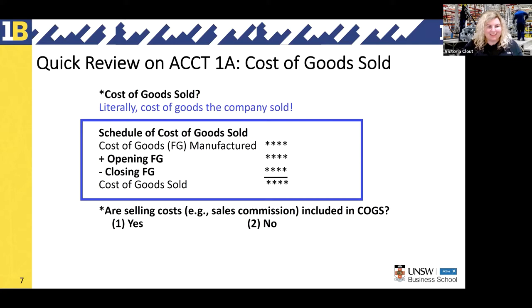Okay, so we've got two saying yes, 10 saying no. The answer is no, because the selling costs are not directly related to building or developing that product. They're just add-ons. Things like a sales commission just incentivize the shop assistant to sell a product. It's not to do with actually making the product. So we're interested in the cost to make the product, which should then go into our cost of goods sold.